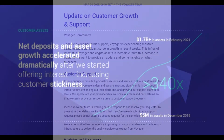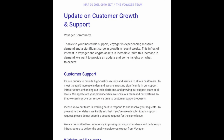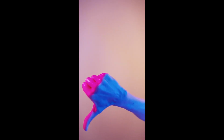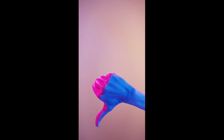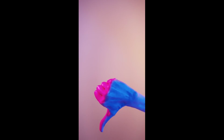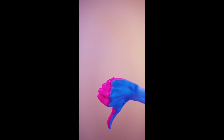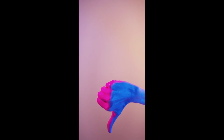The project has, however, been a victim of its own success in some regards. Voyager was completely unprepared for the massive influx of new users after they commenced offering interest on their deposit products in late 2020. This resulted in long wait times for onboarding new customers and a bad initial experience for many new users. There are many bad testimonials online from customers frustrated by this process. While the issue appears to have been resolved, negative sentiment towards the project in some quarters remains.